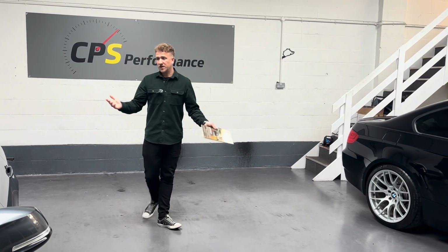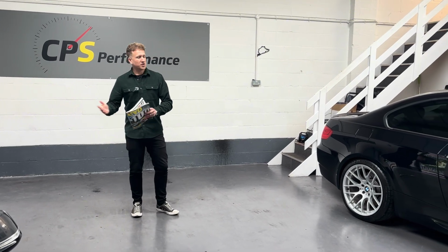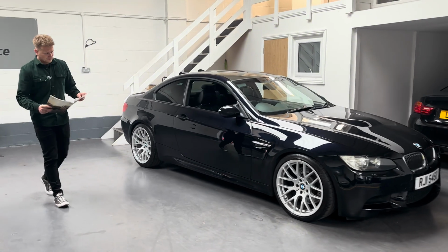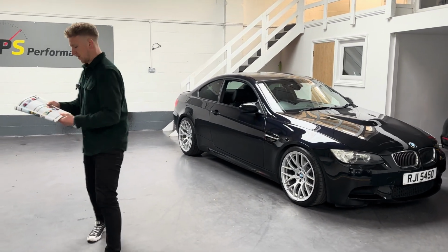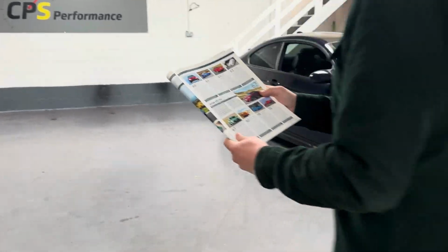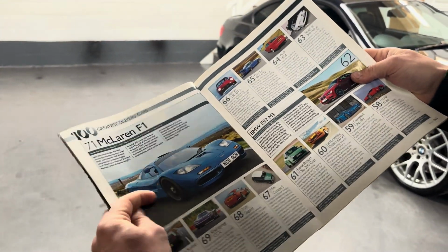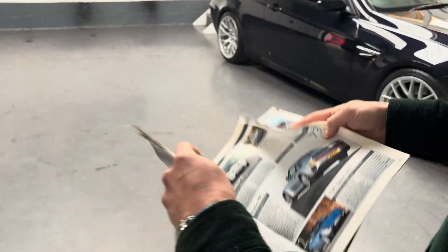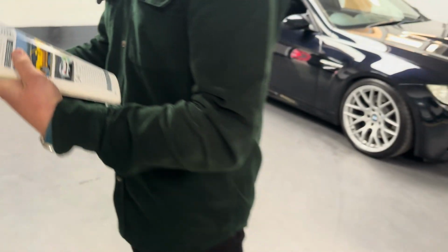And the car that we're filming today, we're at CPS Performance. Thank you very much to Connor, the owner, for chucking me the keys to this. This is an E92 M3, and it ranks number 62 on our list. We've got it just here, and look at some of the cars that it outclasses. They reckon it's better than McLaren F1, Koenigsegg, Cooper, Porsche 959. Some of the cars that it outperforms, according to their standards in 2009, are quite remarkable, really.